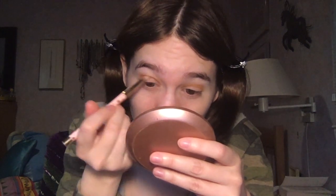Okay, so for the defining shade, I think I'm going to go into the shade Weekend, which is like this really pretty medium tone brown. Seems to be super pigmented. I'm going to take that in my defining crease area. It's actually much softer when you apply it. I thought it was going to be more pigmented. But these seem to be very buildable shades, but they're very soft and smooth. And I really like that. But I kind of want that built up just a tiny bit more.